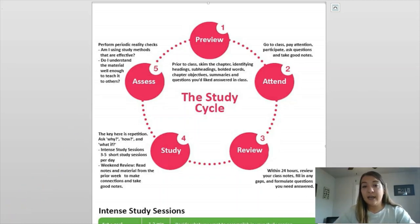Studying gives you the opportunity to think a little bit more critically about the information, to ask yourself the why, how, and what ifs about the different material or concept that you've now learned. It's important as you're studying to include repetition and do it on a regular basis as well. I'm going to go ahead and scroll down and show you all how you can format your study sessions.